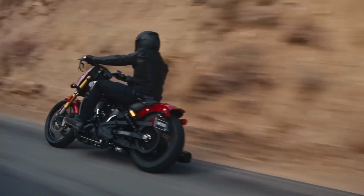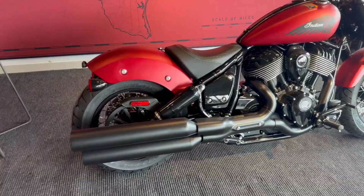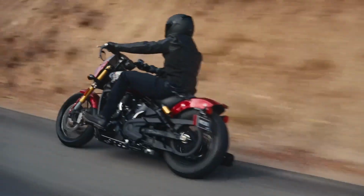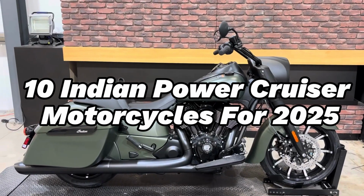Cruisers have long been a staple of American motorcycle developers, and Indian Motorcycle is an integral part of that heritage. Power cruisers usually have larger engines, more horsepower, and better riding performance. So, let's look at 10 Indian power cruiser motorcycles for 2025.